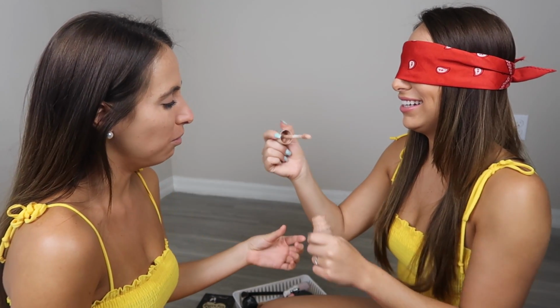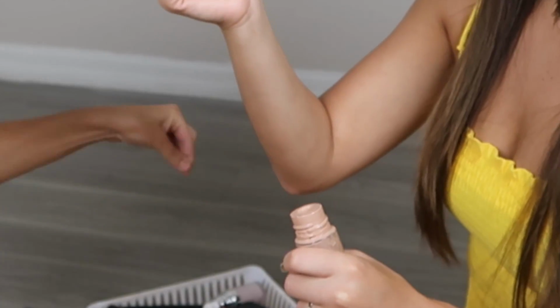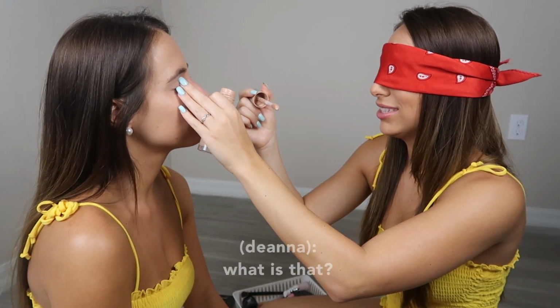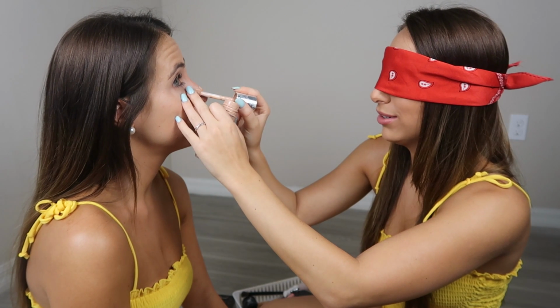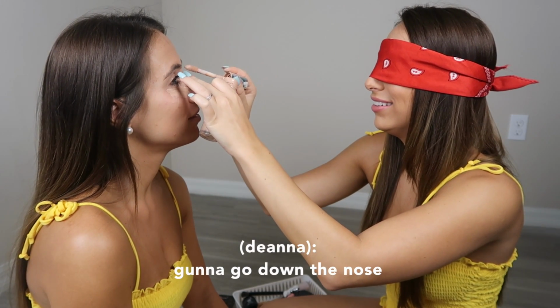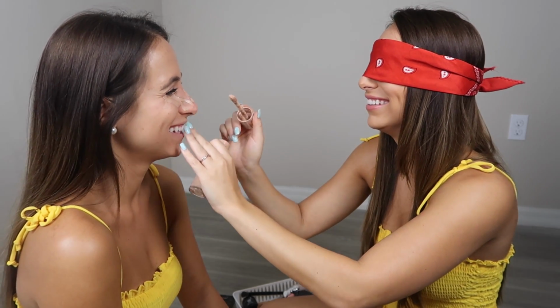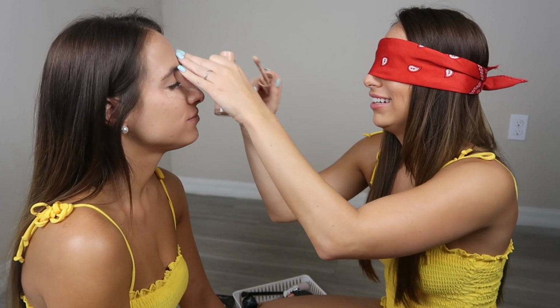Concealer. Ew, there's a hair on it. Wait. I feel it. It's on my hand. Like, on this hand. Okay. You got it? It's gone. What is that? My eyeball. Okay, so I'm in close. I'm gonna go down the nose. Or all over my hand. Chin. Forehead. Got it. Good enough. That's all I get on my forehead.